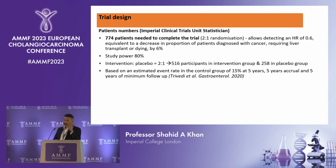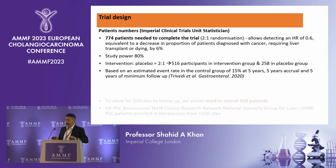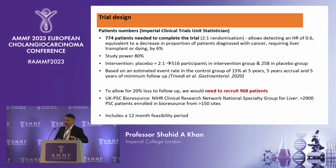So when we crunch the numbers, we need 774 patients to complete this. Assuming a 15-20% dropout rate, we would aim to recruit over 900 patients. And we're basing that number on the event rate of these cancers, which is based on Palak Trivedi's team's epidemiological work, which was published in Gastroenterology recently. And Palak is part of this team, very grateful to him and his team for their data. So we aim to recruit 968 patients.